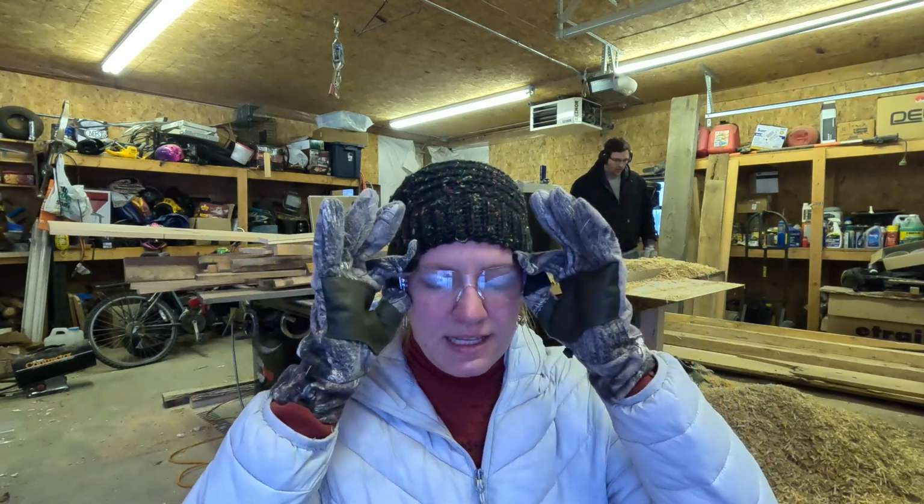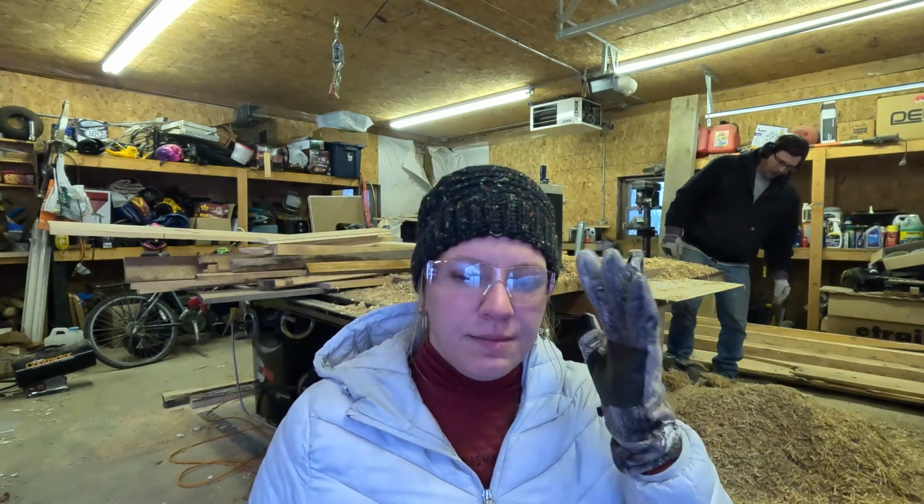We're gonna be running these boards through the planer now. The planer is this machine behind me, and what it does is it basically grinds off the top of the board, and then you flip it over and do the bottom of the board, and it takes off the nastiness on the board, anything that's been exposed to the elements and maybe got a little bit of moisture in it and has mold or has that weathered look on it. We can just grind that right off.